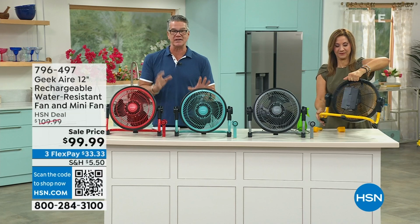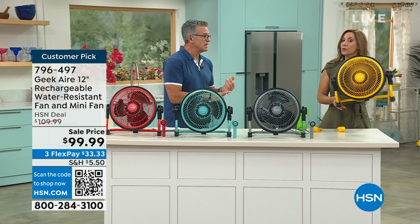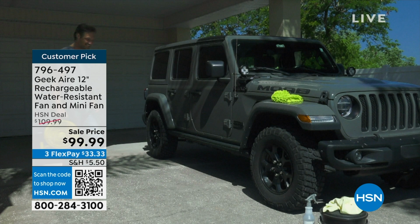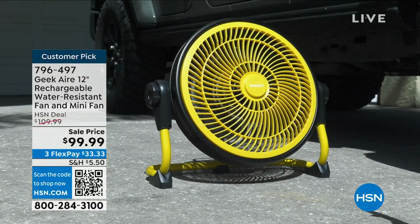But remember, if you lose power, the worst thing, right, is trying to fall asleep. I need some kind of air movement. Because you're not getting air conditioning. Well, that's why the variable speed's so great, because you're not going to want 12 and a half mile per hour wind, right, when you're sleeping. So that on low is perfect. And it's going to last up to 24 hours. I cannot stress that enough. 24 hours on one charge. It's going to keep you cool. It's going to keep you connected, because you're going to be able to charge all of your electronics as well.